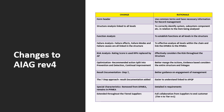One of the things that changed is that they removed the special characteristics from the DFMEA, however they remain in the PFMEA. The special characteristics are more of a requirement, and the FMEA is about dealing with functions, and functions have failures rather than specifications having failures. This is one of the reasons it was removed. However, you still have it on the drawing, so when you get to the PFMEA, you will have to make sure that you meet those special characteristics. It's extended to the tiered suppliers, and you need to have full collaboration from suppliers to the end customer.